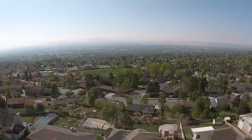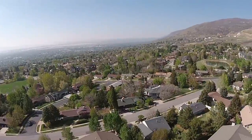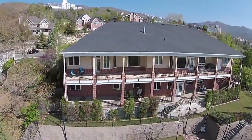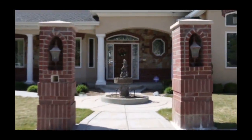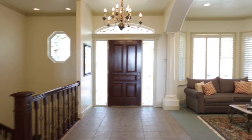Beautiful. Yeah, so they've done a really beautiful thing on this house. They built it right on the side of the hill. So they've got a walkout basement, as you can see, and a deck across on both levels. And then they've terraced the yard perfectly. And so they don't have that steep sloping off yard like normal houses that sit on the side of the hill. And they really built this out.